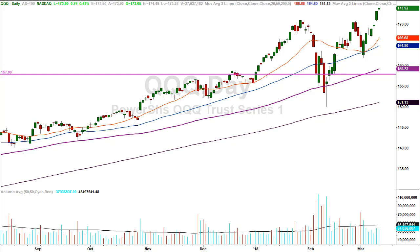So those are your risk indexes. They don't pay dividends. That's where money goes when they're willing to take risk. Hedge funds, mutual funds, whoever it is, individual investors, that's where money goes when they're looking to take risk because they want growth from the assets.